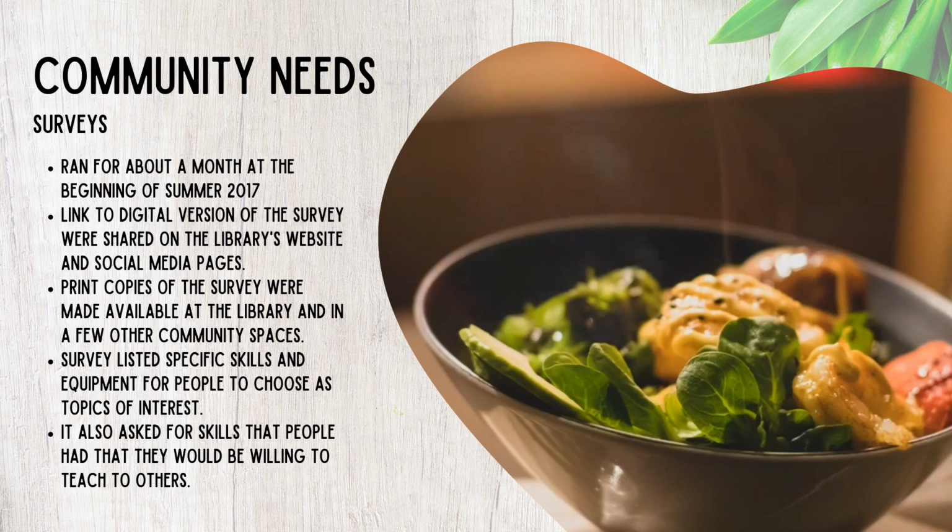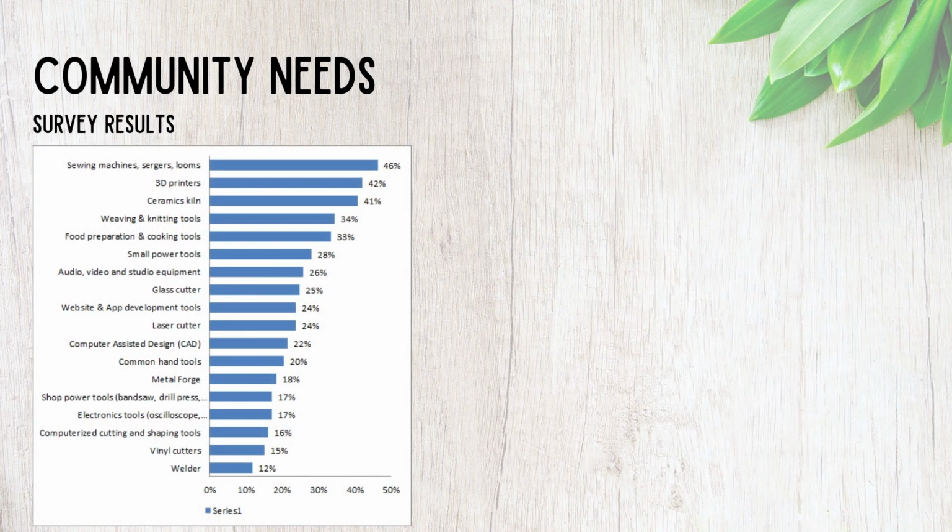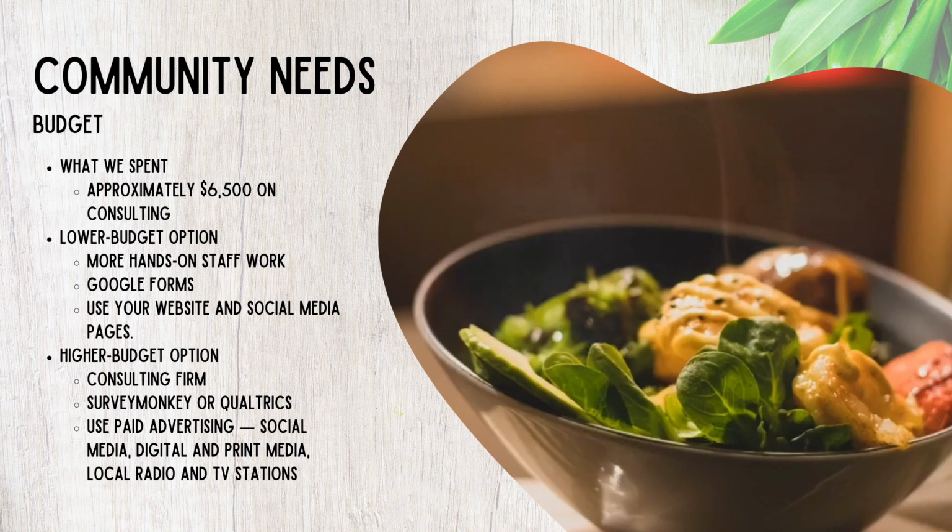The survey consisted of 8 questions and included lists of activities and tools, asking respondents to mark off the ones that would interest them. It also asked if anyone had a skill or talent that they would be willing to share with others in the form of leading a library program. This graph shows the results from the survey. Food preparation and cooking tools was an area of interest chosen by 33% of respondents. These results, coupled with the feedback from the 3 focus groups, led us to the decision to build a makerspace that focused on promoting culinary literacy.